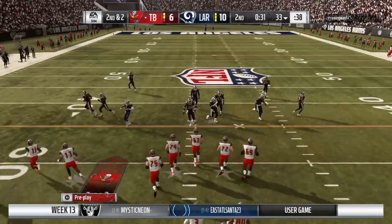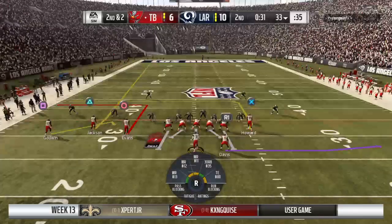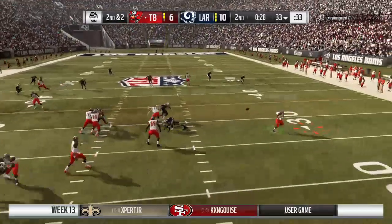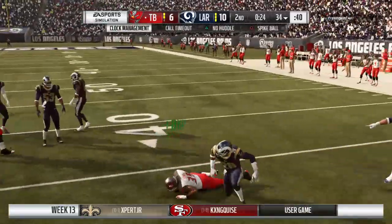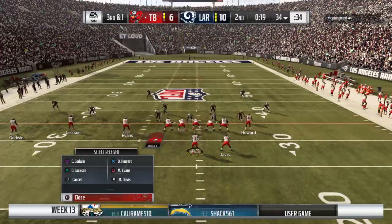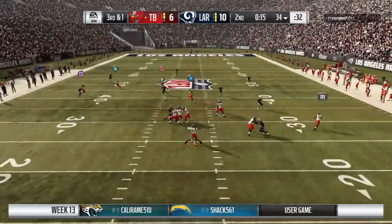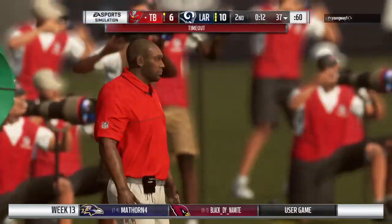Here's a 2nd and 2 now from the 33. Now a 2nd down throw for Winston. A dump off for Davis, and he'll get it up near the 35, right at the 34 here. Call it a 1-yard gain on the play, and that is going to set up a 3rd and 1. From the shotgun, it's Winston, and he's got a man. It's the tight end, Howard, complete.